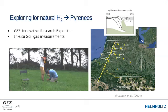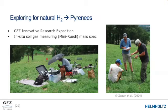And what they found is that there are big faults there in the foreland of the Pyrenees, which seem to allow hydrogen to come up from the depth. So it's very interesting. So we also went there and did a little bit of that. But the more important thing that we did is that we brought a mass spectrometer to a certain area to measure the amount of hydrogen in the field there, in an area where there was plenty of hydrogen found in the past. And that was a pretty interesting thing to do.